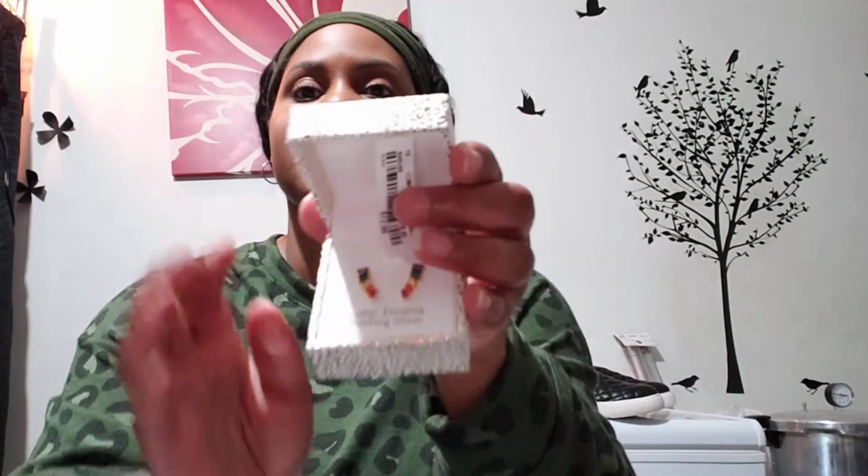And then the last one I picked up, this one wasn't on clearance. I just picked it up because it matched some items that I had hauled for you guys before from TJ Maxx. So these are just some multicolored earrings. So I picked those up there.